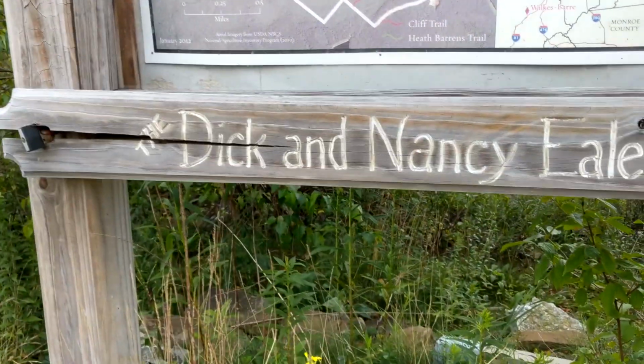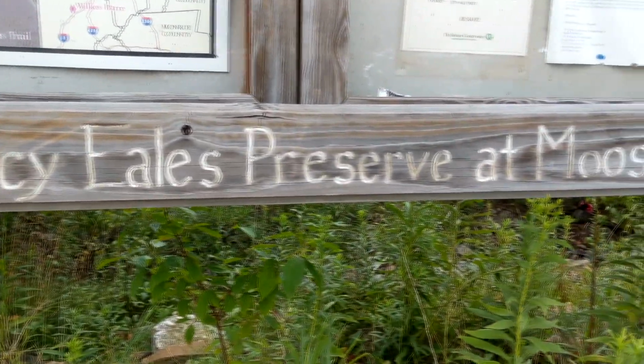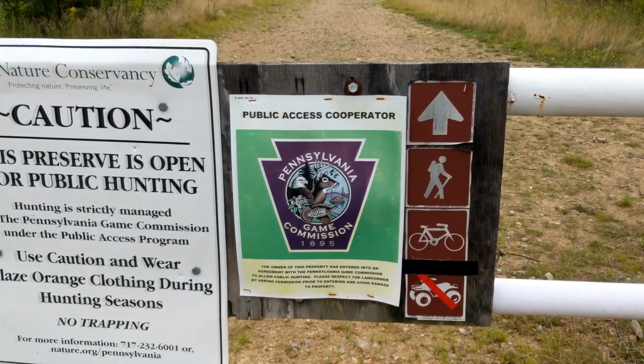Black flies, what the heck? What's going on? Today, I am at what's known as Eales Preserve, or the Dick and Nancy Eales Preserve at Moosic Mountain, the full name. And I don't know if you can see them, but there's like a million gnats flying around my head.